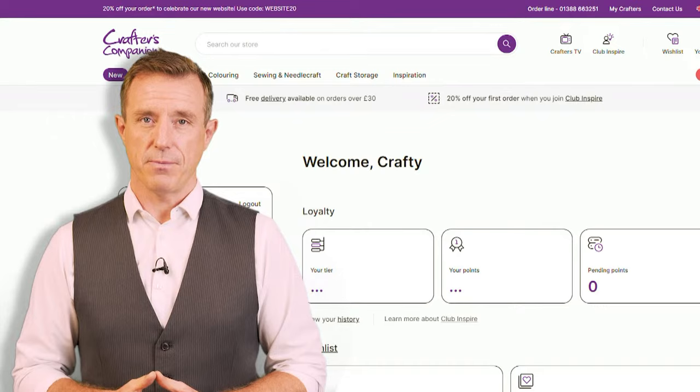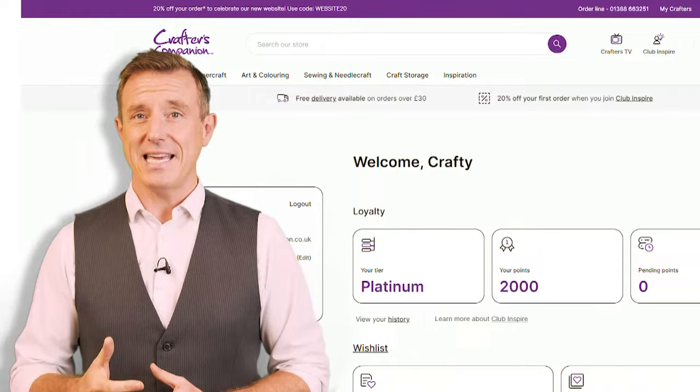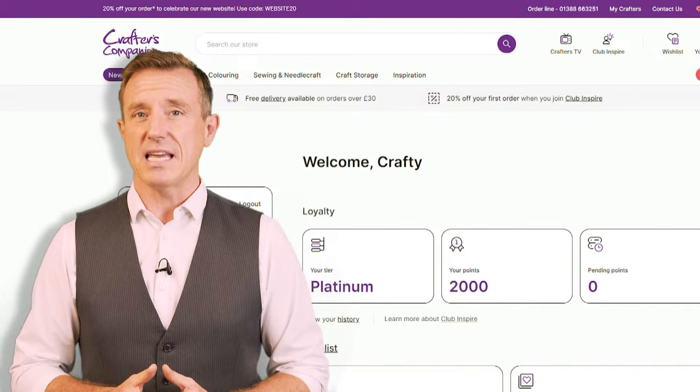Under the loyalty section at the top of the page, you'll be able to see your loyalty tier, the amount of points you've acquired, and also any pending points that you're due to receive from a recent order.